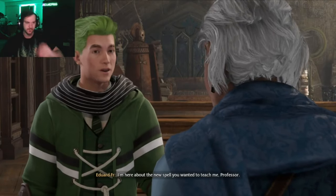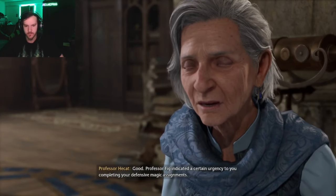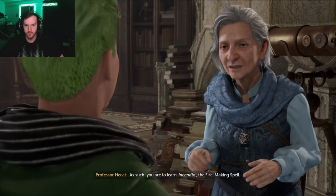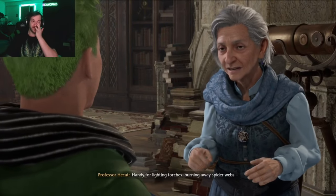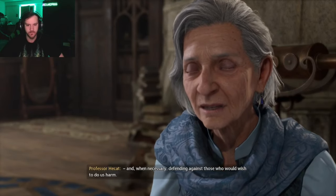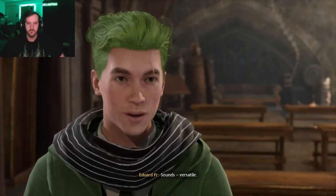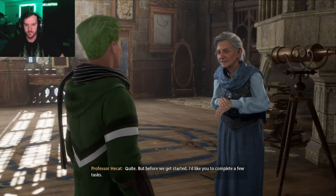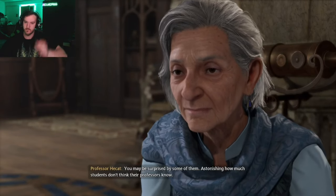I'm here about the new spell you wanted to teach me, Professor. Good. Professor Fig indicated a certain urgency to you completing your defensive magic assignments. As such, you are to learn Incendio. Incendio? Oh my god. For lighting torches, burning away spider webs. And, when necessary, defending against those who would wish to do us harm. Sounds versatile. Quite. But before we get started, I'd like you to complete a few tasks. You may be surprised by some of them.